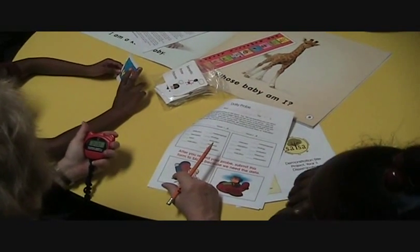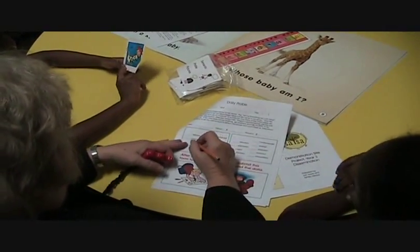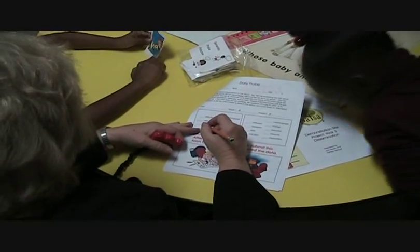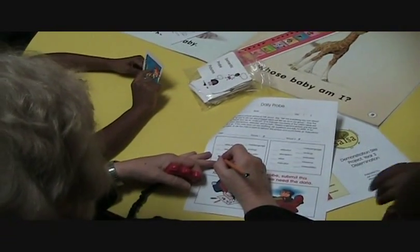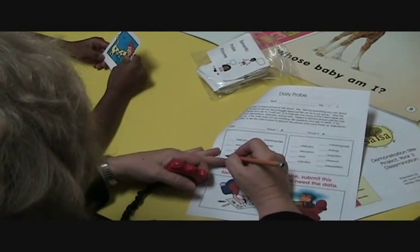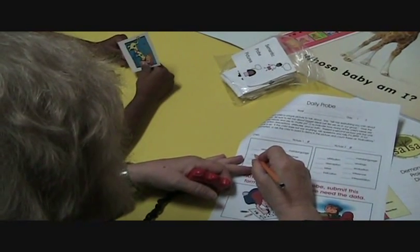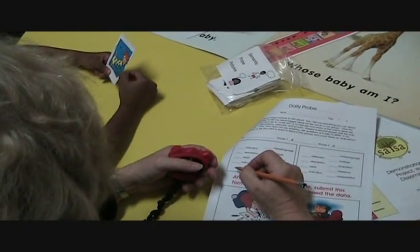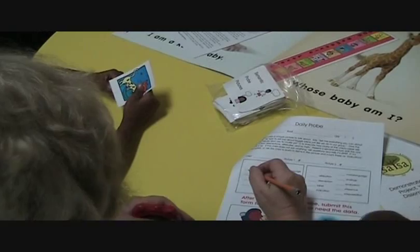All right. Tell me as many things as you can about this picture. Love the boy. Okay. What else do you see? Heart. Shirt and what? Some hair. Some hair? Interesting. Okay.